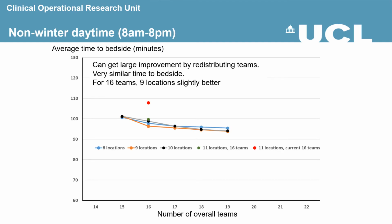So these are the results for non-winter daytime. Remember, this is February to October. On the y-axis is average time to bedside in minutes. On the x-axis is number of teams, and the different coloured lines are different numbers of locations. The red dot is 11 locations, the current 16 teams. That's where we are now.